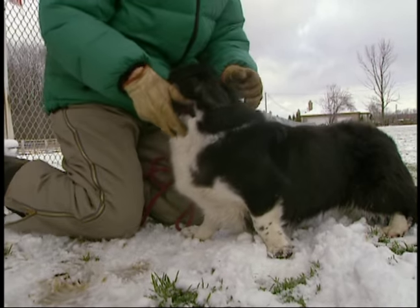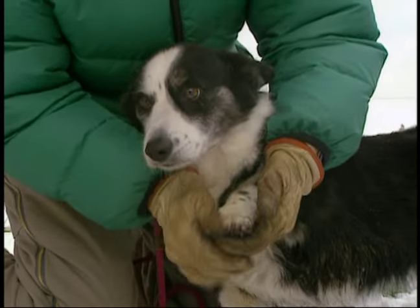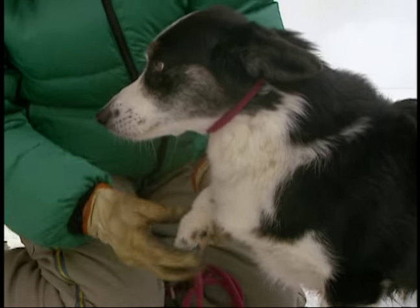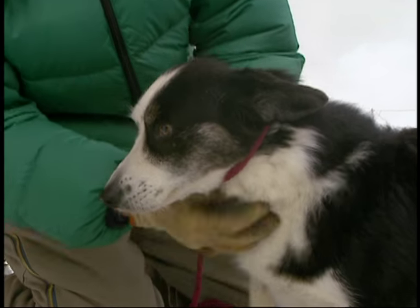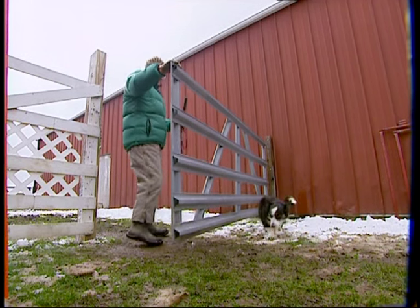Here, snow on your feet. Before Ingrid actually goes into the arena, I'll warm her up a little bit, I'll walk her around. But basically, all your prep work is done at home. This is the test. Today is the test. Okay, let's go.